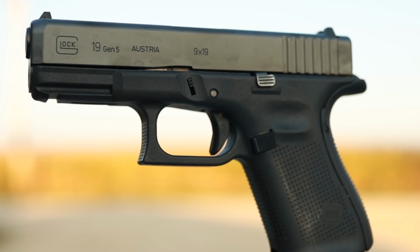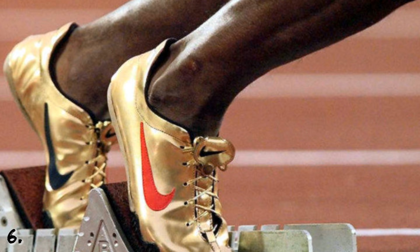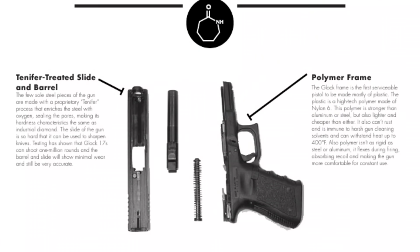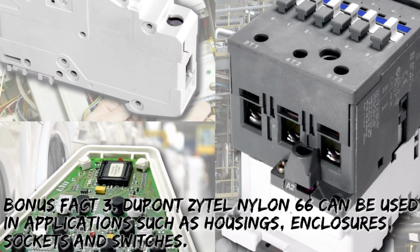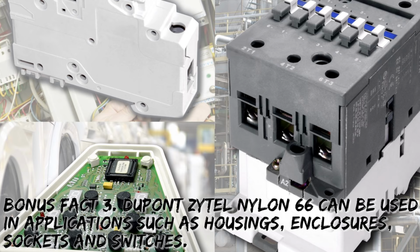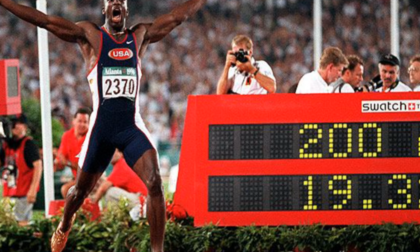Number 6. Glock may be made with the same material as high quality running shoes. According to Glock, the plastic frame material is secretly called polymer 2. This is the same material as DuPont's glass-reinforced Zytel nylon, a strong and durable polymer that resists wear. Sprinter Michael Johnson wore track shoes made of this Zytel to win gold medals at the 1996 Atlanta Olympic Games.